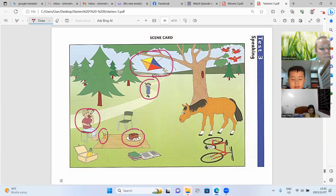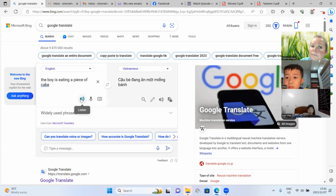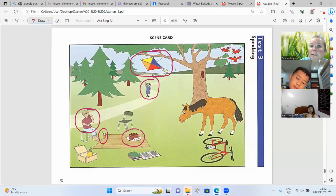The boy is eating a piece of cake. Piece, piece. Piece of cake.